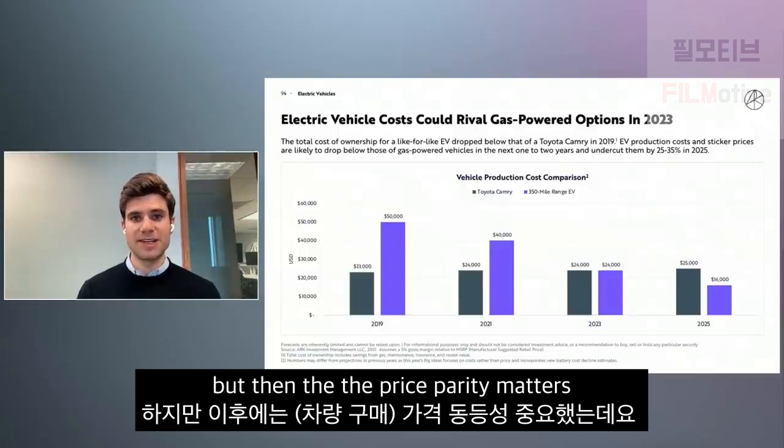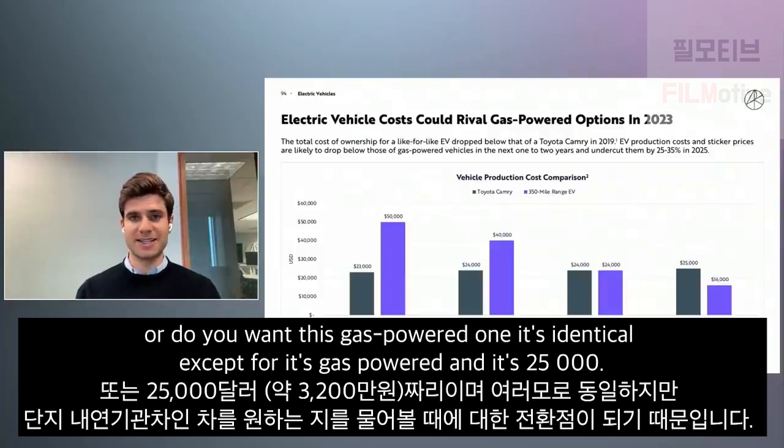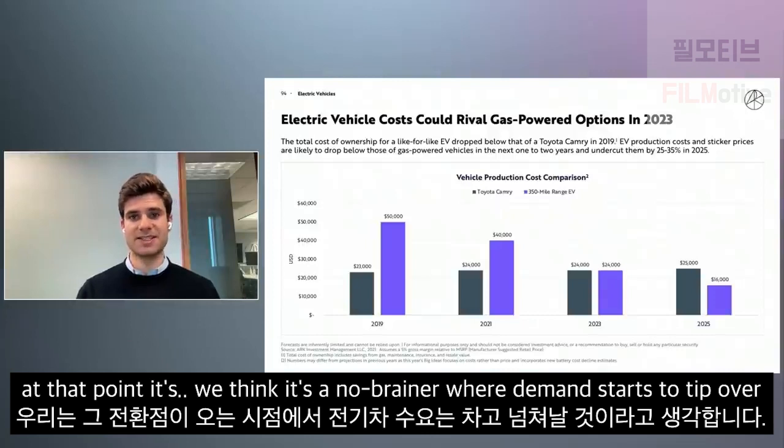But then the price parity matters because this is the point when you'd go into a car dealership and the car dealer says, do you want this electric vehicle that's $24,000 or do you want this gas-powered one? It's identical except for it's gas-powered and it's $25,000. At that point, we think it's a no-brainer where demand starts to tip over.